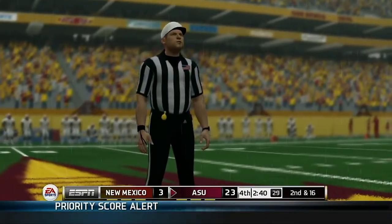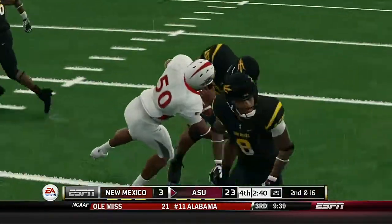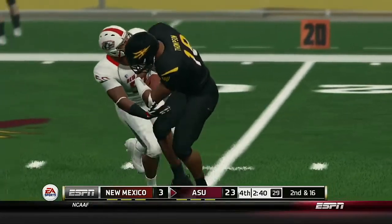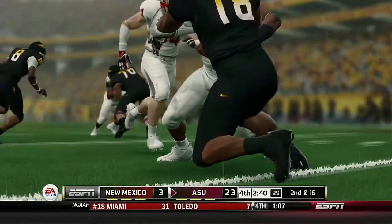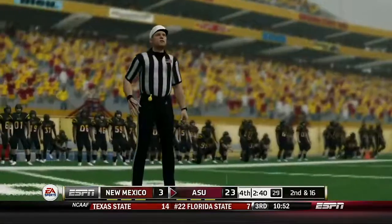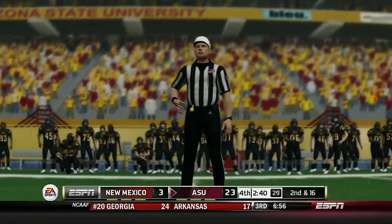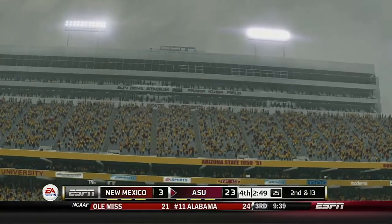So a big momentum shift could be in the making here as we take a look at the possible fumble. And the booth is going to take a few looks at this to see whether or not the ball came out before he was down. After review of the play, the ruling on the field is reversed. So the call on the field will be reversed.